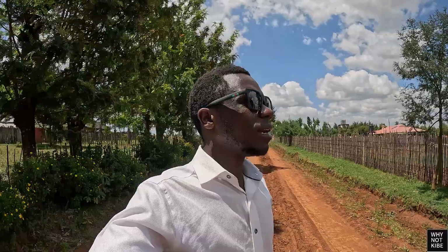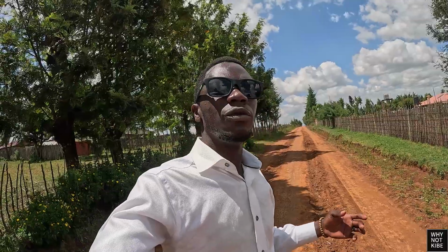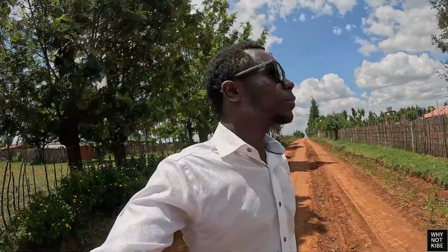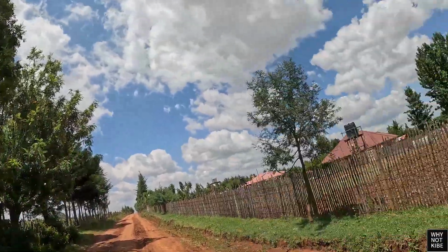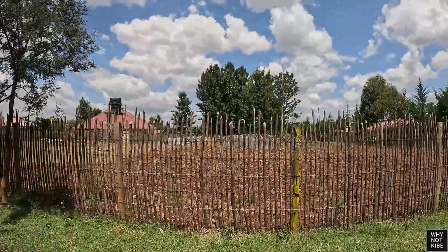Sometimes when you come to the village, they won't let you leave like that. They have to ensure that you've left with something like milk. Sometimes they even tell you, no, you see, we looked for vegetables for you, and they give you vegetables. These are our neighbors having big projects.